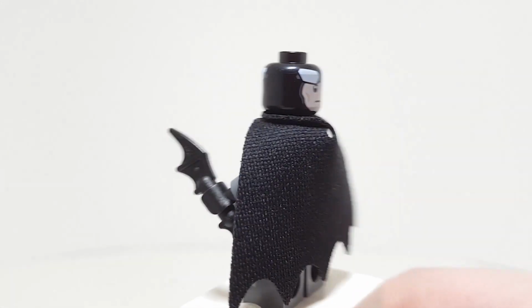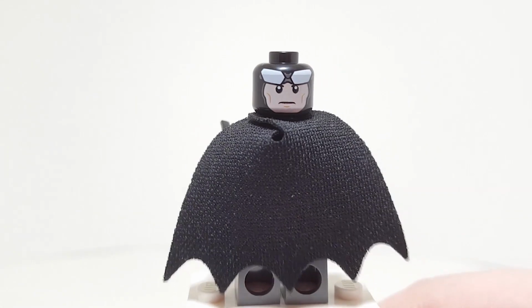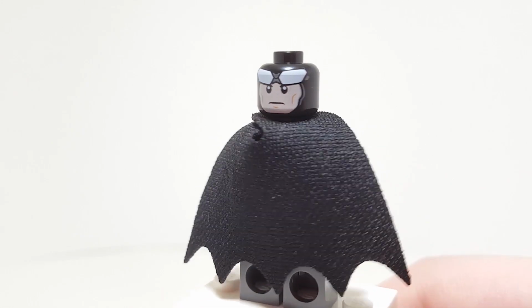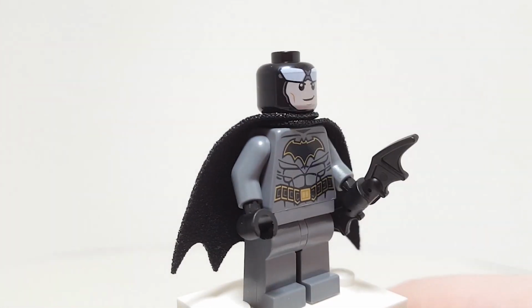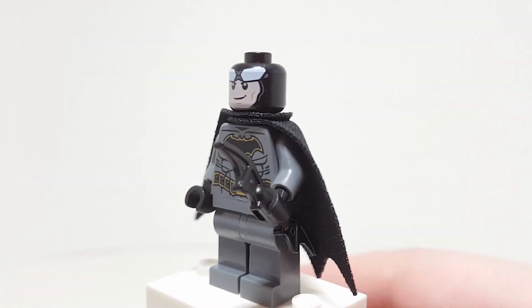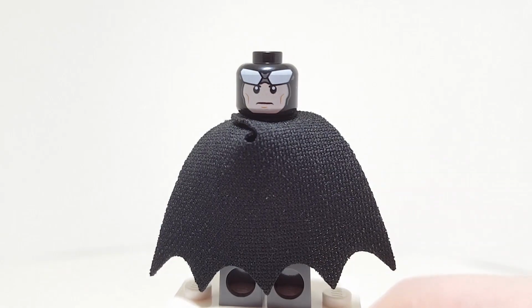Anyways, the face print is actually brand new. Instead of having that ugly white line across, he's got these goggles that line up with the holes on the mask. So I think that's really interesting. He's got a really cool smirking expression on one face, and on the other side, he's got this generic Batman face.